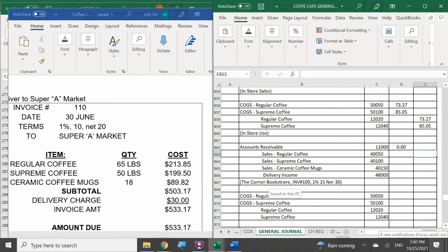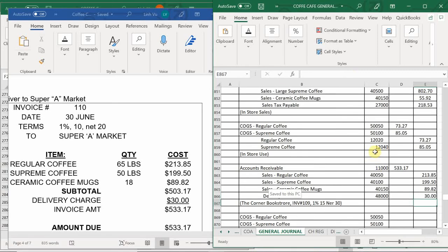So how much regular coffee did I sell? $213.85. How much Supreme coffee did I sell? $199.50. Okay, and ceramic coffee mugs? $89.82. And my $30 delivery charge gives me a total of $533.17. Perfect.